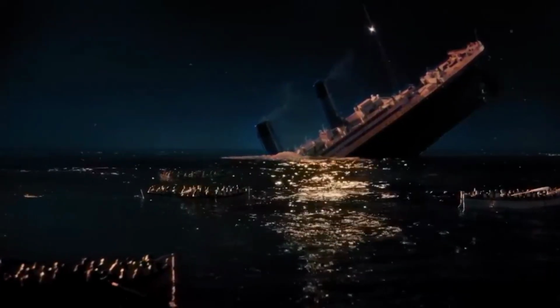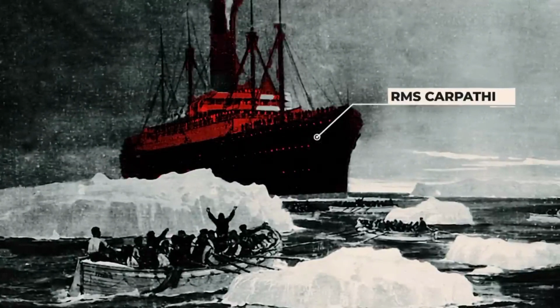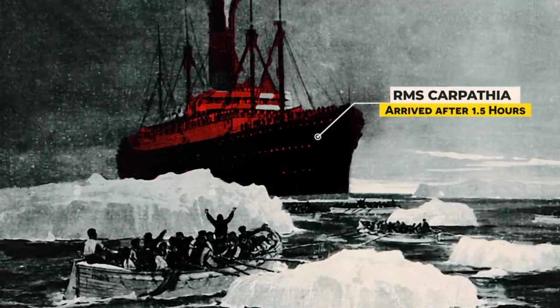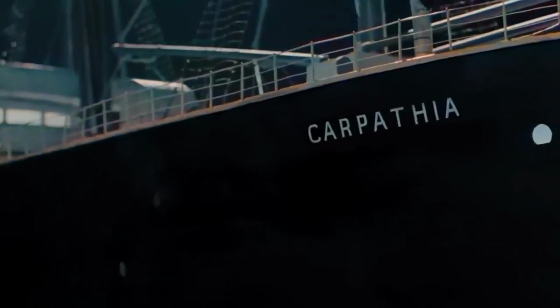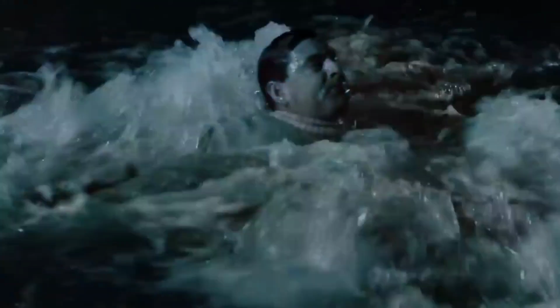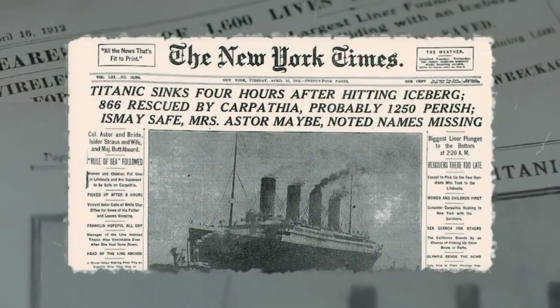Amidst their struggle to survive, they had no means to document the events that unfolded that night. The first rescue ship, RMS Carpathia, arrived at the scene 1.5 hours after the Titanic sank. Fortunately, they received the Titanic's distress signal, enabling them to save those fighting for their lives in the frigid waters. Until that moment, nobody knew about the Titanic disaster.